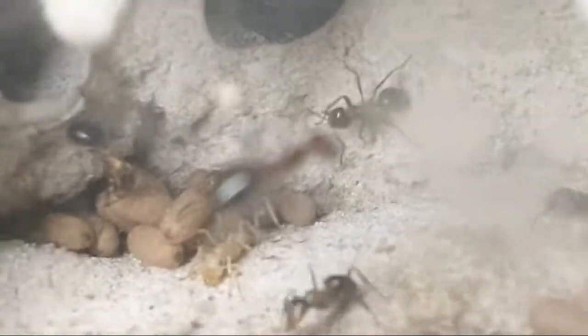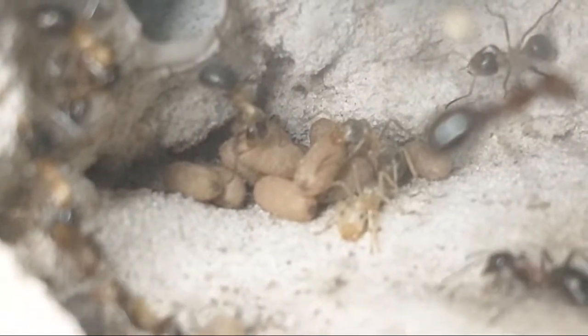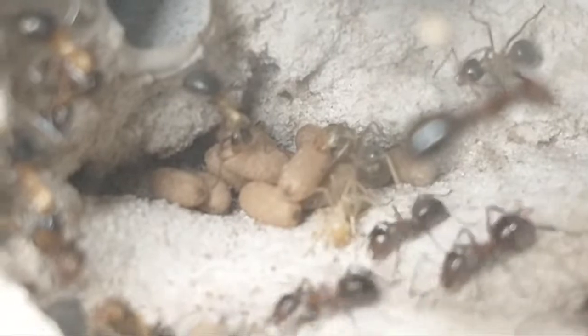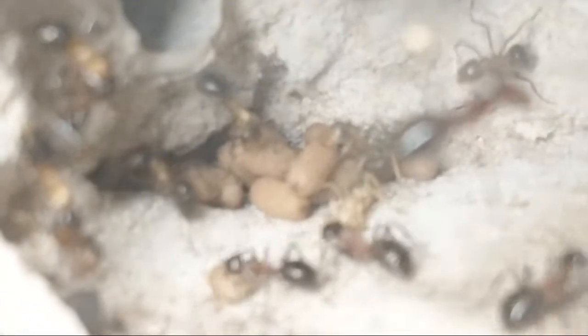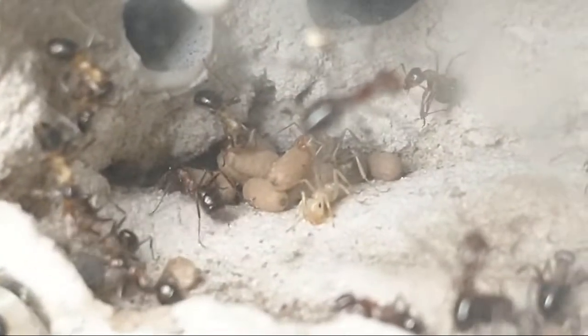I just noticed that this little girl just hatched, so I wanted to show her real quick. The babies of the wood ant are probably my favorite. If they stay in focus. There we go.